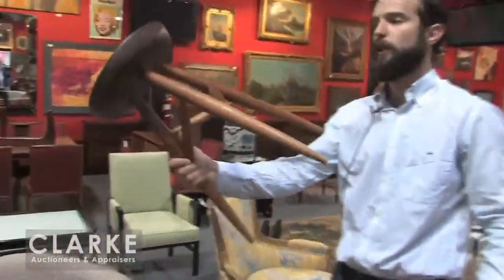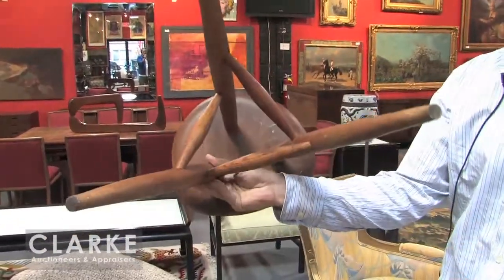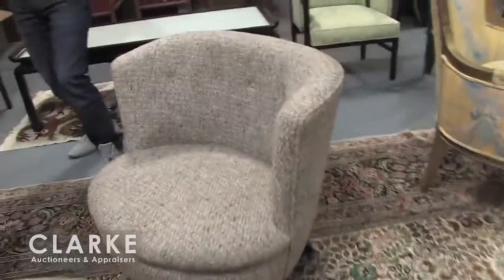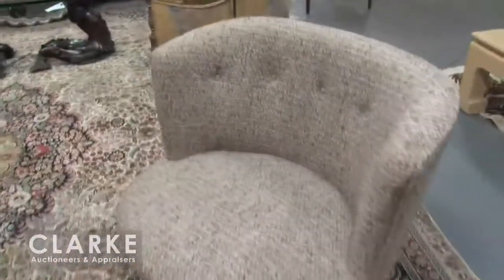This is just one from a lot of studio wood, signed on the bottom in pencil and burned as well. A couple of great unidentified club chairs, kind of in the style of Dunbar. Great barrel form chairs there.